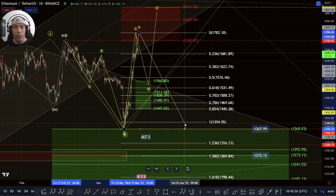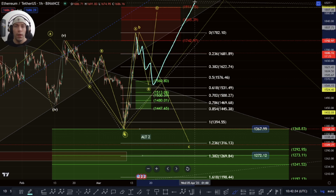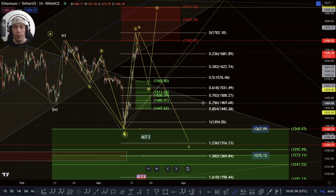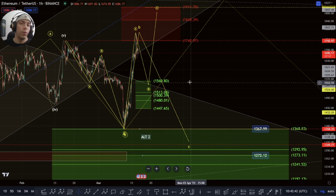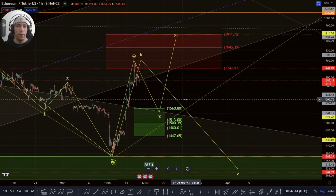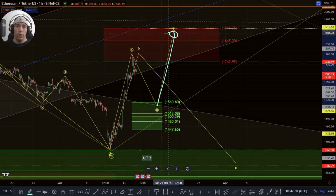We'll have to see how it plays out. If it is, it would have to have good five-wave structure. We'd have to see one, two, three, four, five into this, and then look for that move away if it is going to be a running flat. But yeah, we'll have to see. They're a bit tricky to navigate, running flats. If we do, however, find support within this zone, potentially we can look for this C wave up.